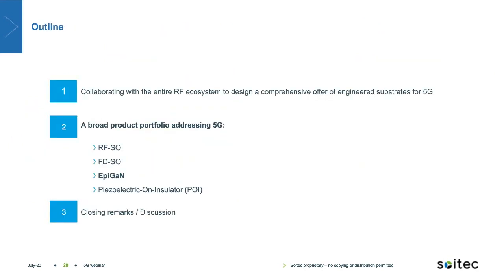And now I'd like to transition to Marianne Germain, who will introduce Soitec innovations in gallium nitride technologies.